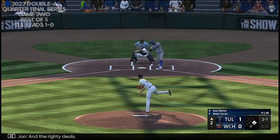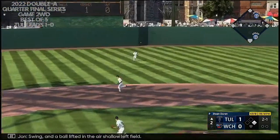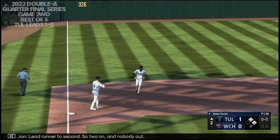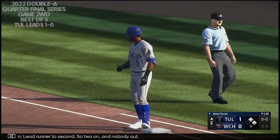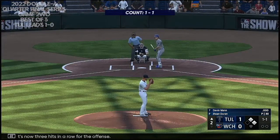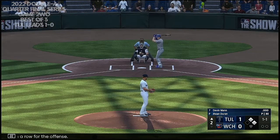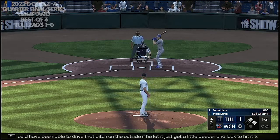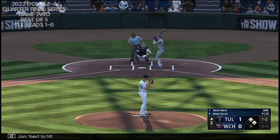And the righty deals. Swing and a ball lifted in the air, shallow left field. That one gets down for a hit. Lead runner to second, so two on and nobody out. That's now three hits in a row for the offense. He probably would have been able to drive that pitch on the outside if he let it just get a little deeper and look to hit it to the opposite field, but he made it work out. Next to hit, Devin Mann.